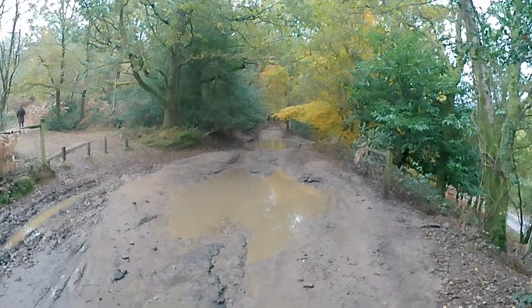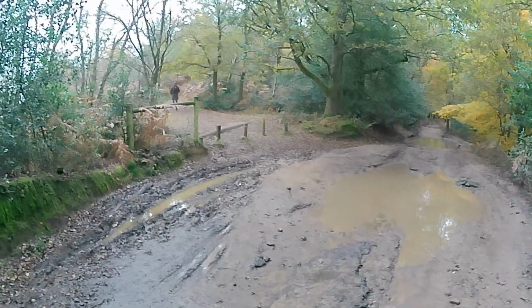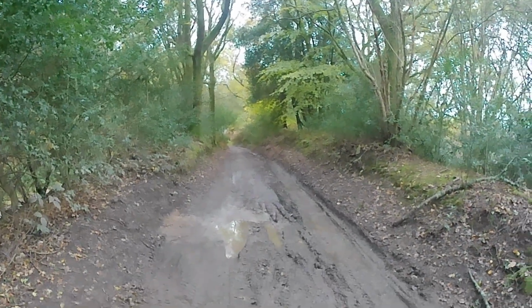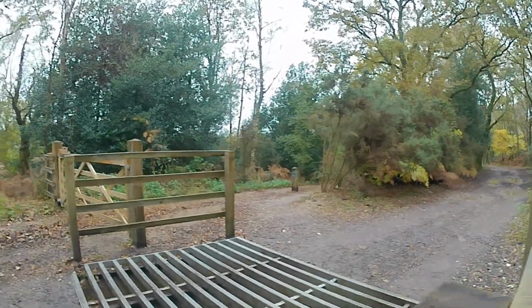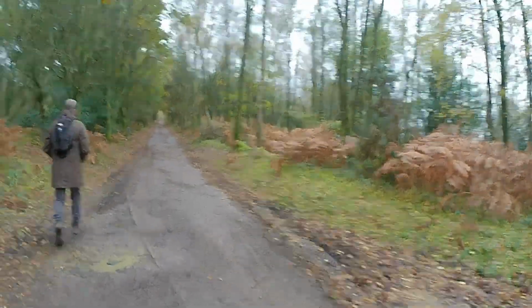You can see we've had a lot of rain, lots of puddles, so I'm going to just stop for a minute as I navigate my way through the puddles. We're heading back now to the car park with a promise of a National Trust Cornish pasty.